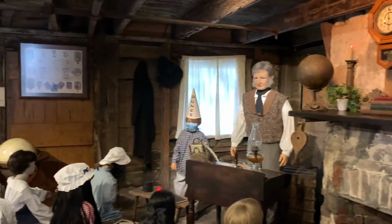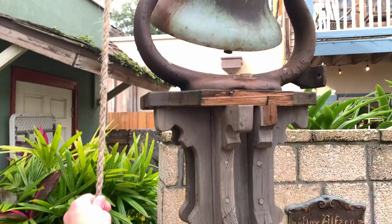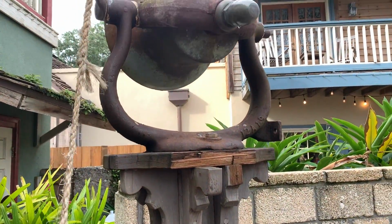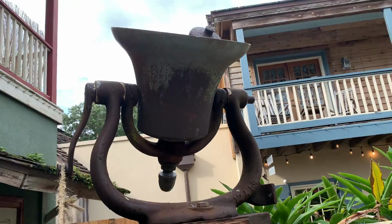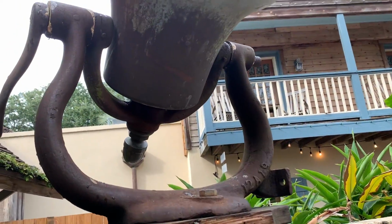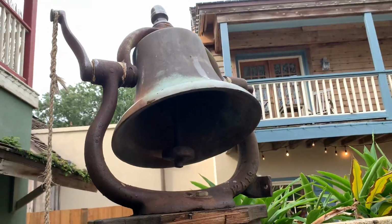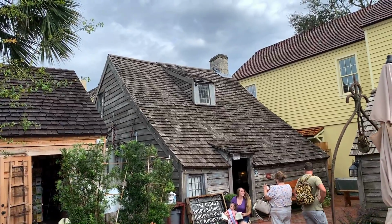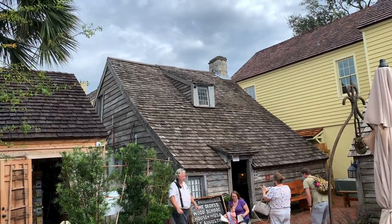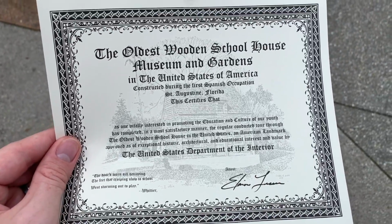So they let you ring the old bell. Got it stuck. That thing is heavy. Holy cow. Here's the back side of it. Look how sloped that roof is. So here's the free diploma you get by visiting.